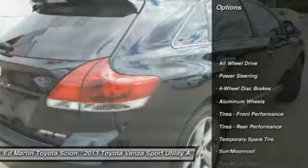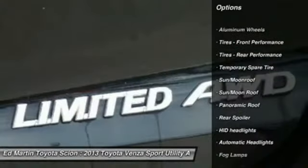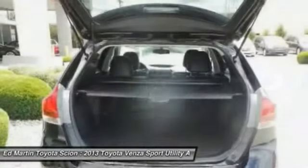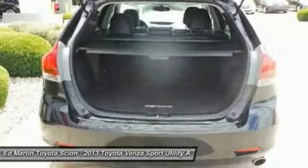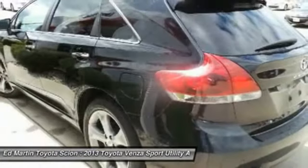Here are some of this vehicle's great options. Navigation system, power lift gate, steering wheel audio controls, power passenger seat, all-wheel drive, leather-wrapped steering wheel, moonroof, Bluetooth, adjustable steering wheel, power steering. Your new ride is just a phone call away.